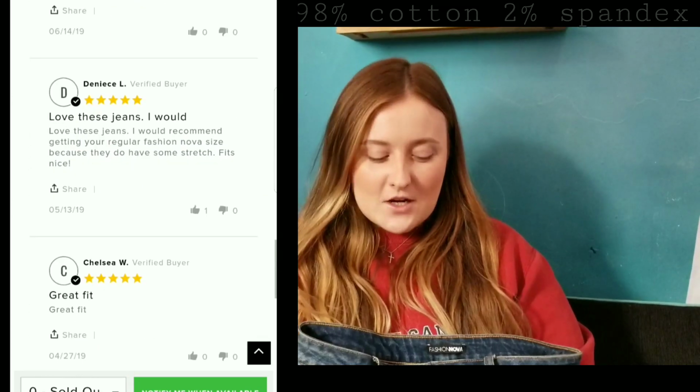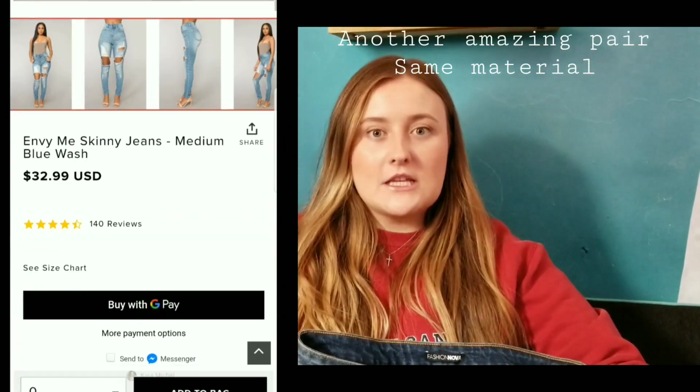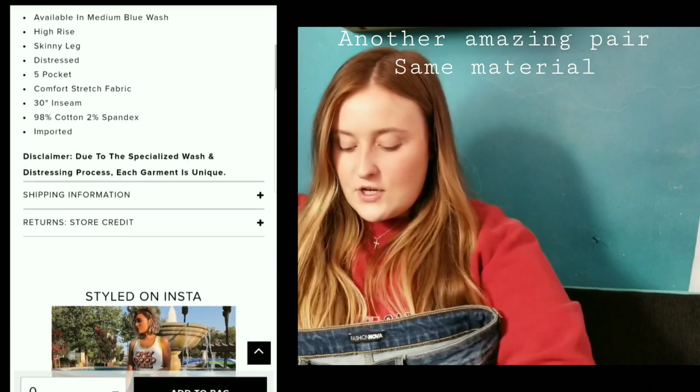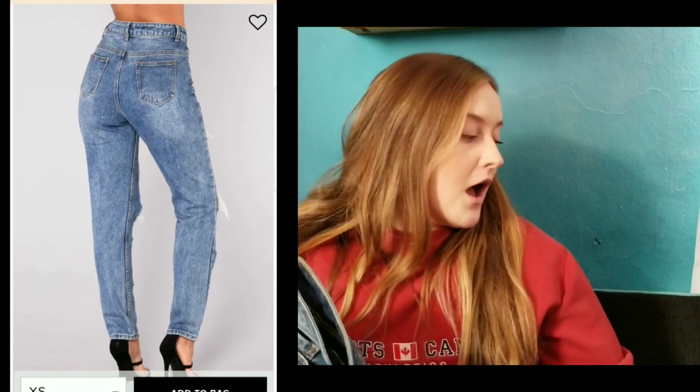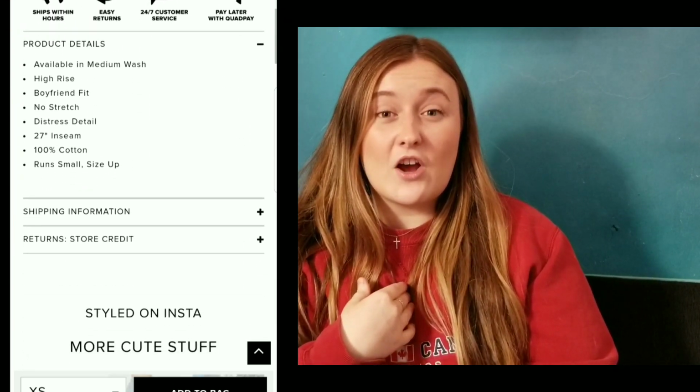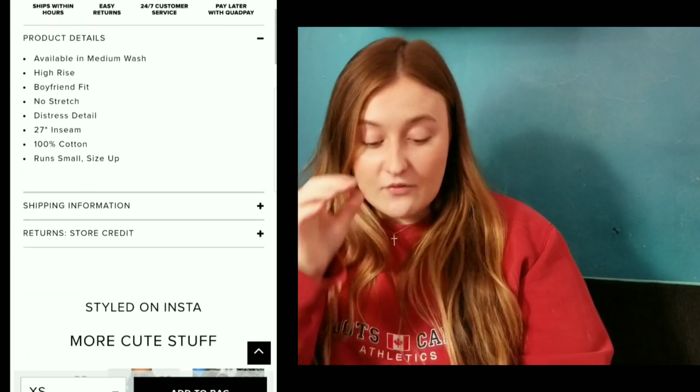So also the rips are going to give you a little bit more leeway too, because it kind of stretches it a little bit. You get a little bit more room in the thigh, I always find. So yeah, material is so important. If you see 100% cotton, girl, be careful. I wrote down basically what I would have to get if I got 100% cotton. So you have to be careful.